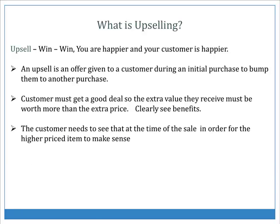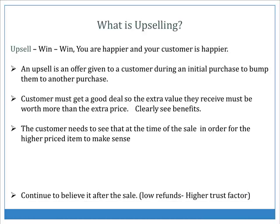The customer needs to see it at the time of the sale in order for the higher priced item to make sense for them. It's not something they decide later. They have to see it right now, that there is actually a higher benefit to them, higher return on their investment for them to invest in that higher end product.